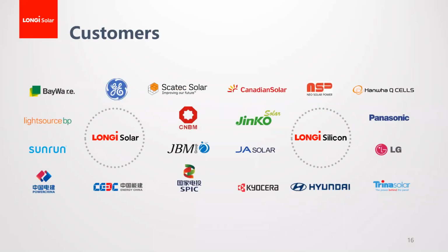How we work together with our customers. On the left-hand side, these are our module customers. At the beginning, we focused on the Chinese market. All the major Chinese IPPs and developers are our customers. In the last couple of years, we have expanded aggressively overseas. We have established a pretty strong customer base among all major markets globally. We are kind of new in the module business, but we are not new to the PV industry. On the right-hand side are our mono wafer customers.